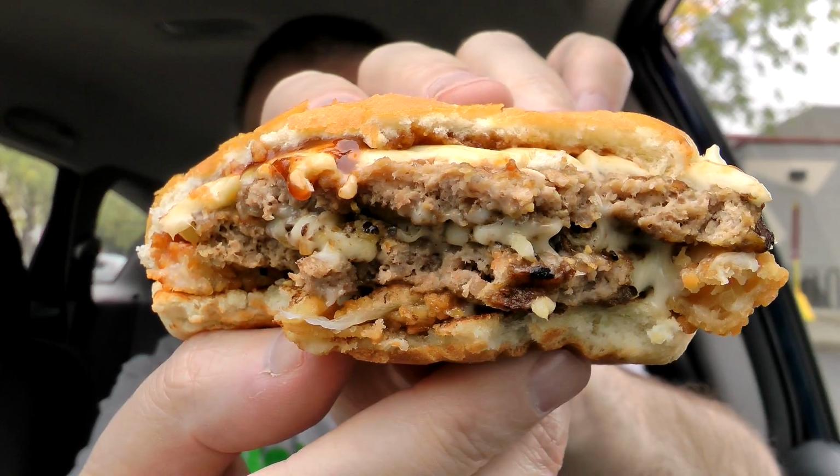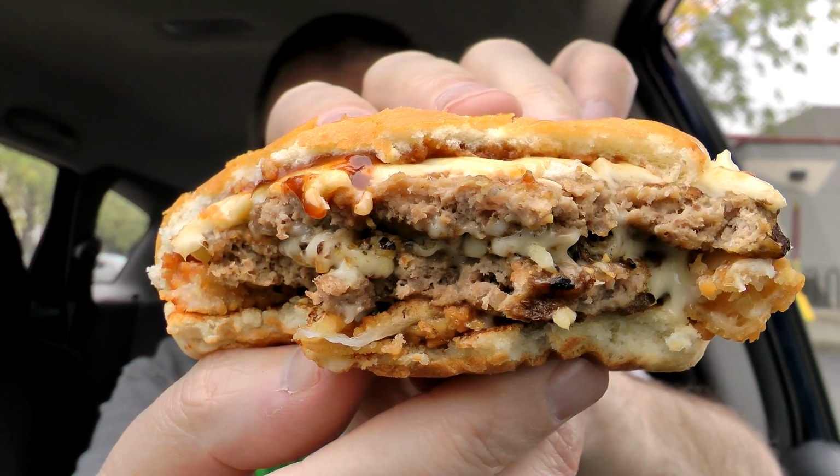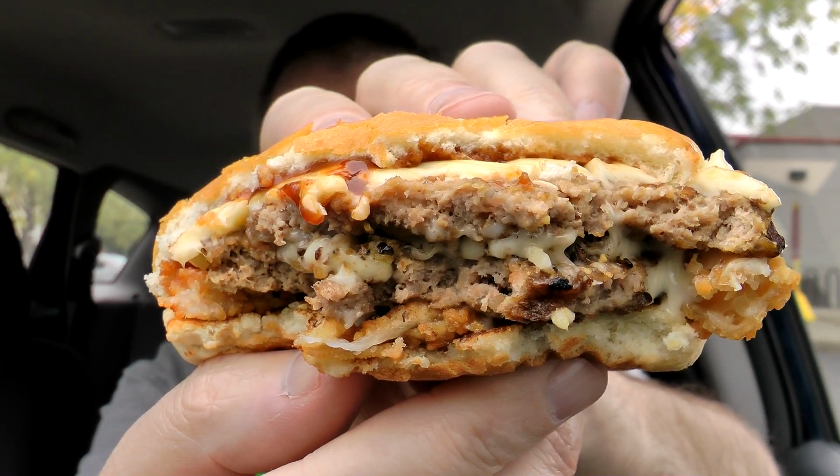But I am taking into account that there's a lot of A1 sauce, so a lot of A1 sauce is going to wash out some flavors. So maybe it's just washing out the flavor of the onion rings. And I had to look close to make sure that there were 2 patties on there, because they're actually fairly thin burger patties. Upon further inspection, you can see that there are 2 beef patties on there.